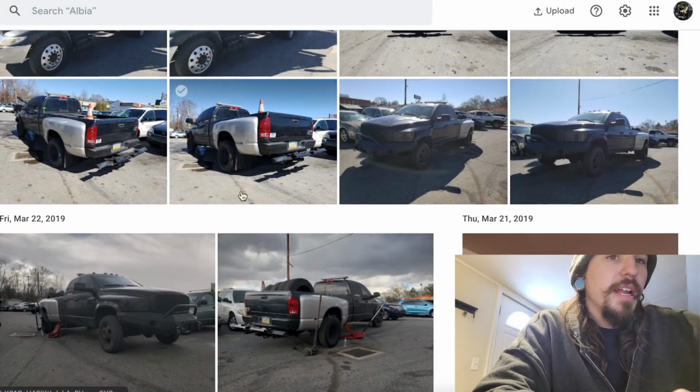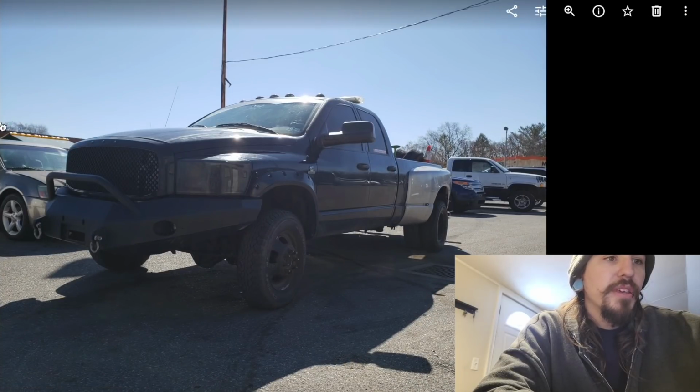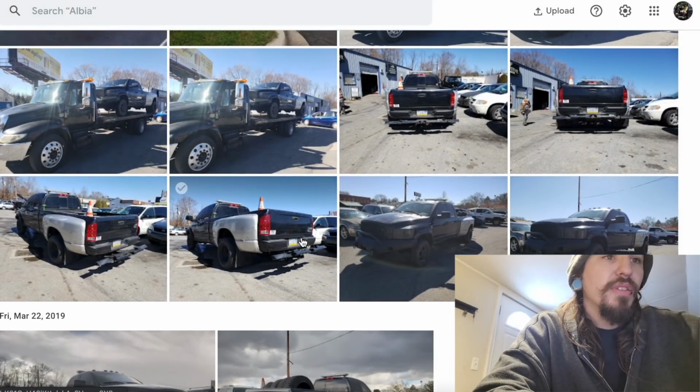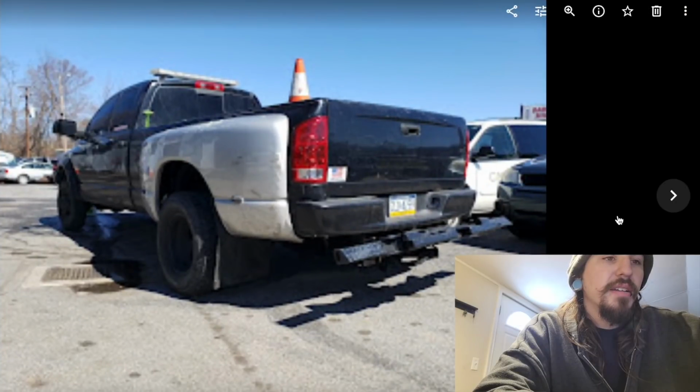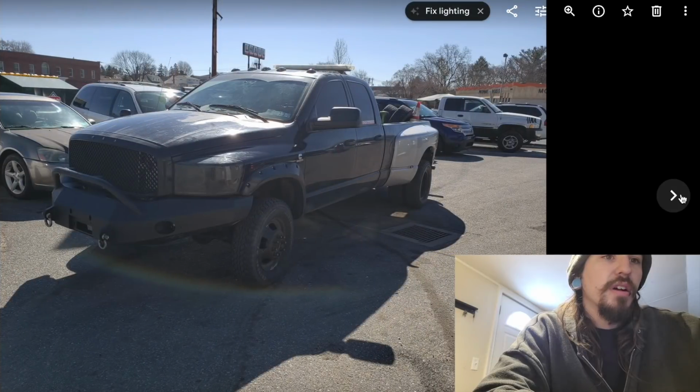I remember I painted them, here was the finished product. I remember I painted them black. I mean, the truck didn't look overly bad. I just don't like those big fender flares. They're definitely not my thing. And I do think that they ruin a good looking truck.